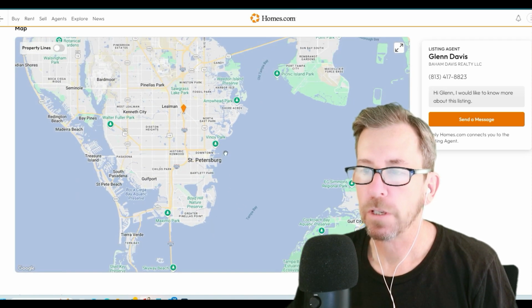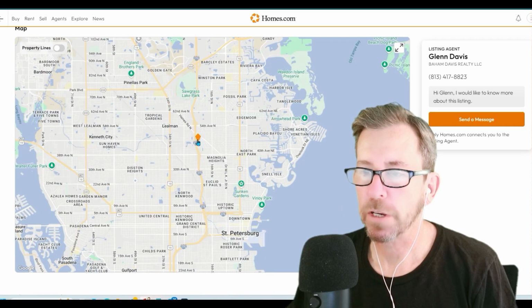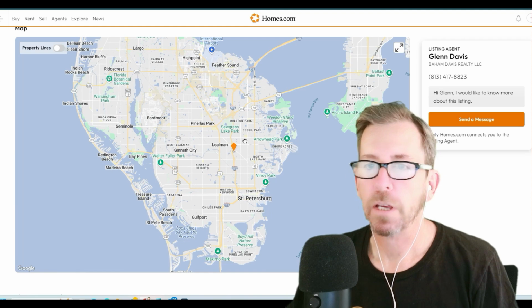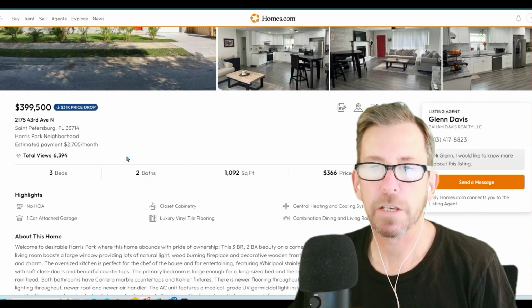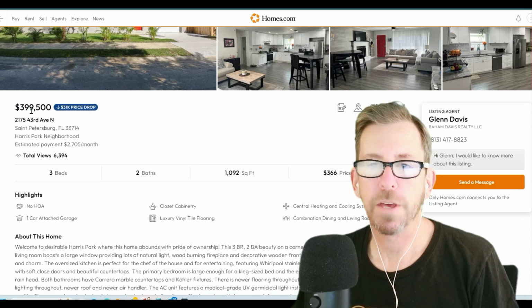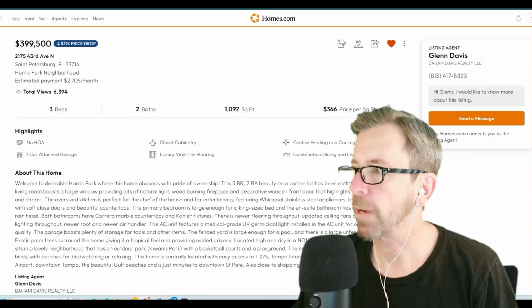And this house is about 15 minutes in a neighborhood called Harris Park, and it's right near the interstate. So an easy shot to downtown, a nice little neighborhood, not in a flood zone. So let's take a look at what we're talking about here. This house is just under 400,000 at 399.5 after a $31,000 price drop.